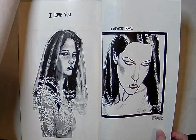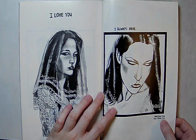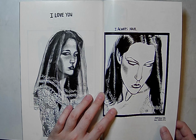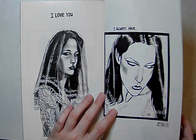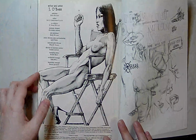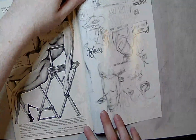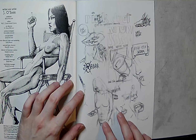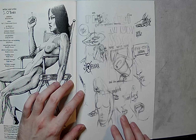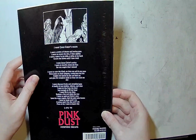Oh, wait. So it says O'Barr and Bodie, but I don't know, Von Baudet or Bodie or Von Baudet, I think it is. I don't know what that's all about. And then you get these pencil drawings. Absolutely amazing. And then the back cover.